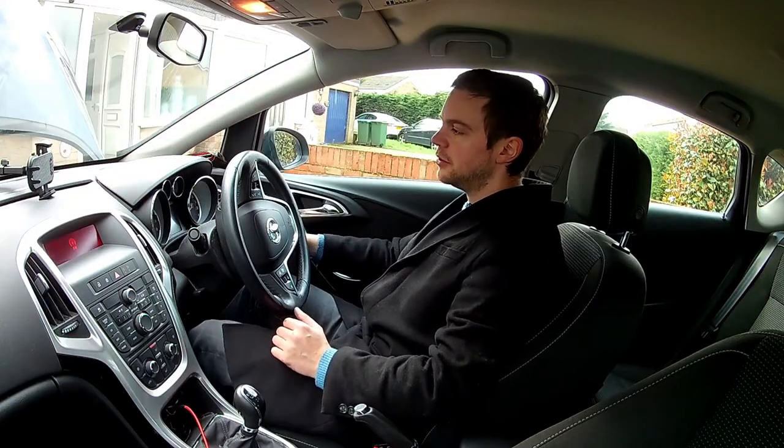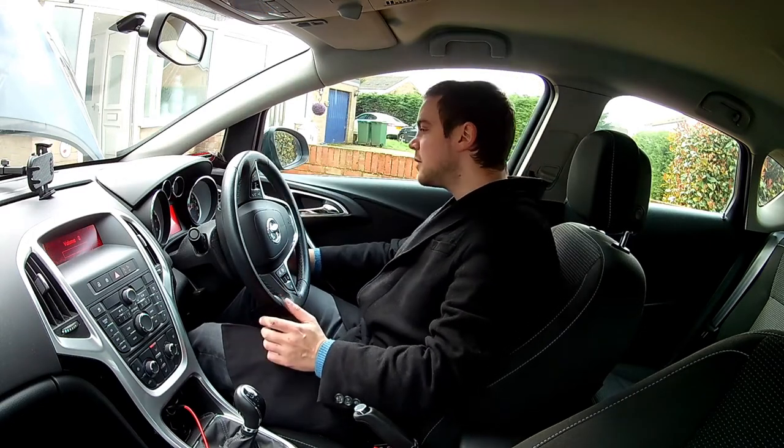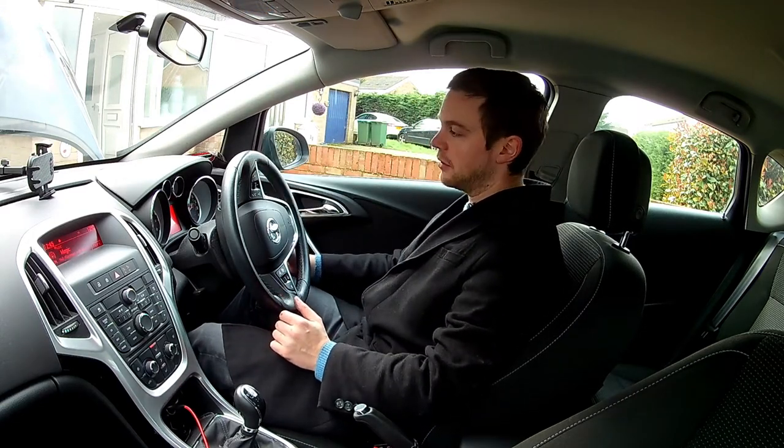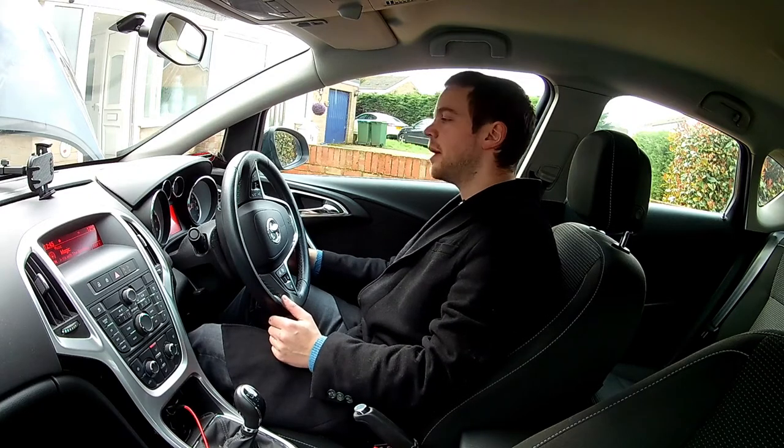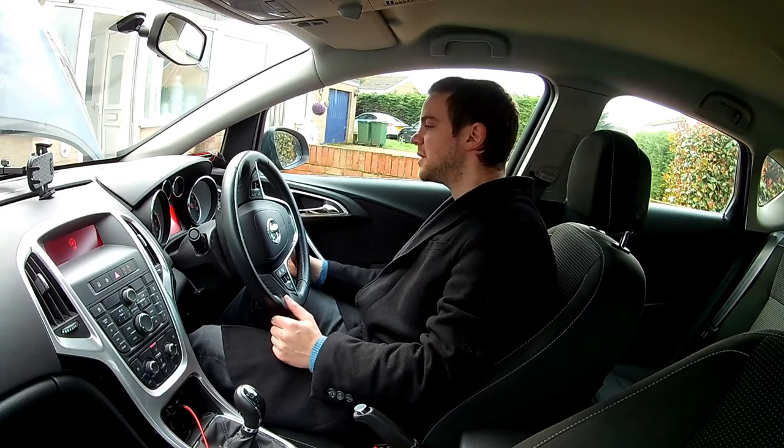Key in, ignition on, radio kicks in, that's good, everything's lit up. The car is complaining that the bonnet's open, but that's okay because the bonnet is open. Let's see what happens if we try and start it. That's much better, that's very happy.